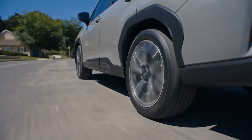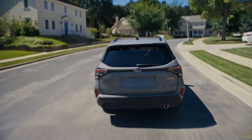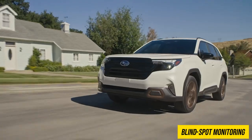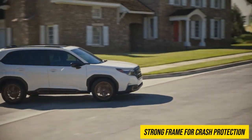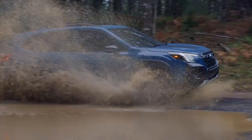Safety is a big deal for both. The Forester comes with standard EyeSight, including automatic emergency braking, lane keeping assist, adaptive cruise control, and blind spot monitoring on higher trims. It has 8 airbags, improved seatbelt positions, and a strong frame for crash protection. The Wilderness adds skid plates for underbody safety off-road.